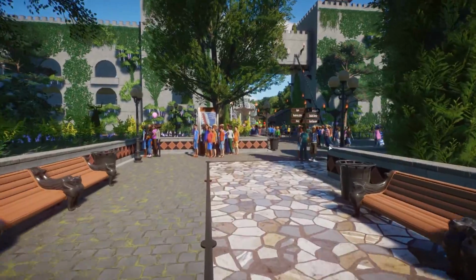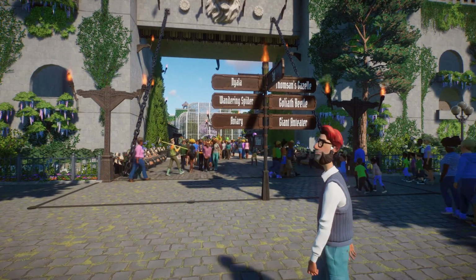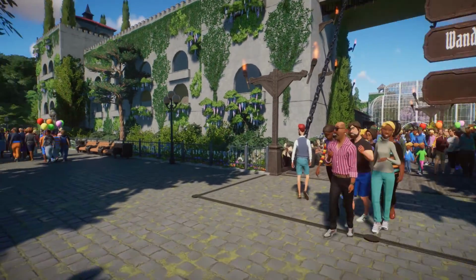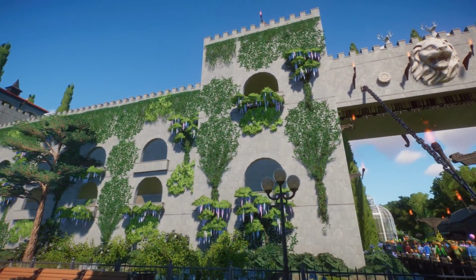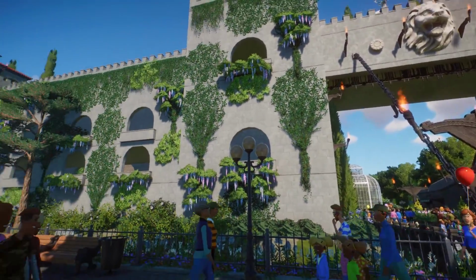Let's continue the tour like this. So on the left we will have the Nyala, Wandering Spider, and the Aviary. So let's go to the left, and we just will walk around the entire zoo, of course. And please, take a good look at this, the actual castle. It really gives the medieval feeling.